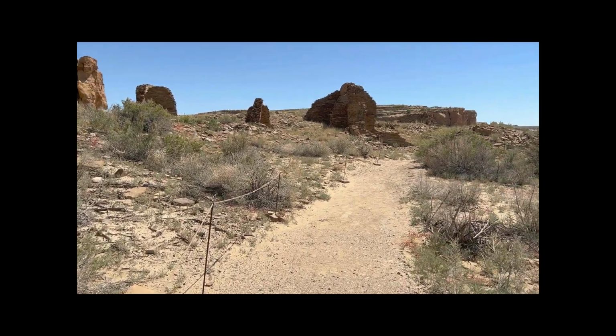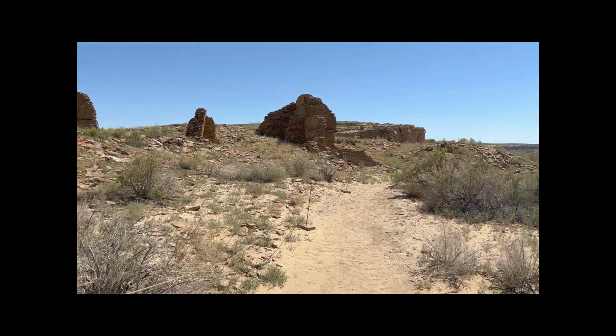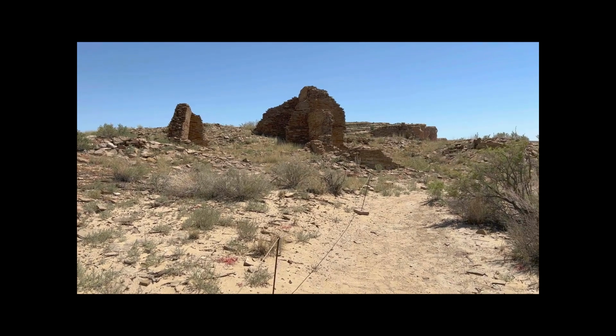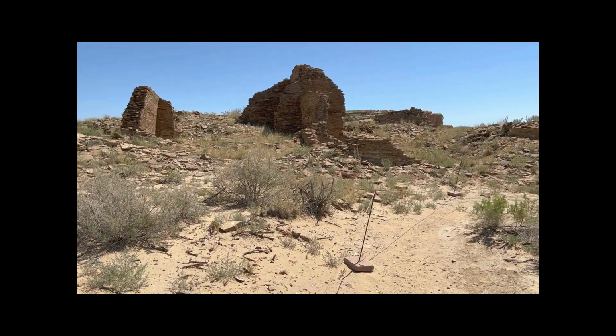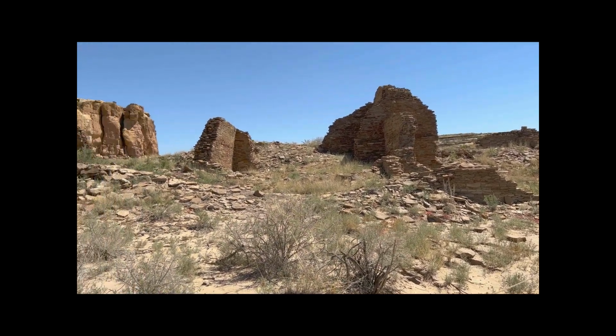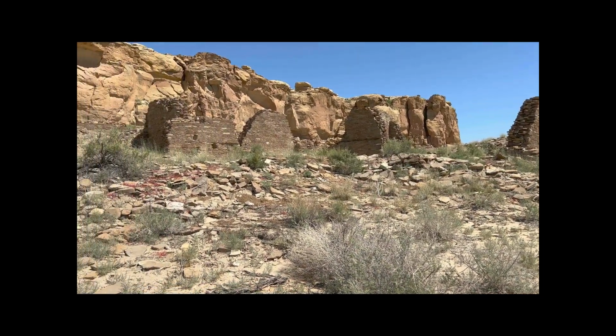But you get the general idea. And you can see the weather was gorgeous, by the way. We had no weather issues at all during this trip. And when you look at these walls, from this view, you can see how they were constructed very meticulously, layer by layer by layer.